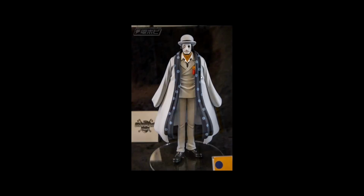Shiny shoes. Maybe they are going to do some of the important CP0 characters. So we have Rob Lucci, and now we have this guy. Maybe they'll have more in the future, and you can line them all up together. That will probably be quite cool, considering that we hardly get any CP0 lineups or CP9 lineups nowadays.